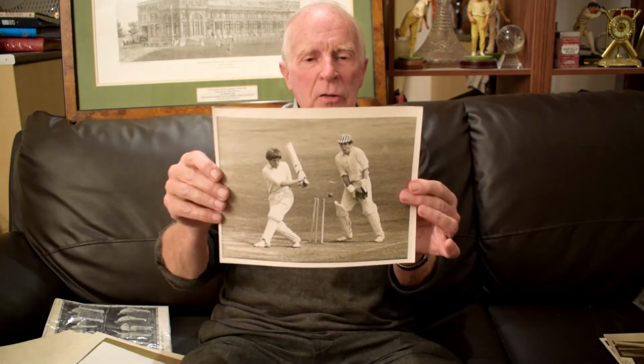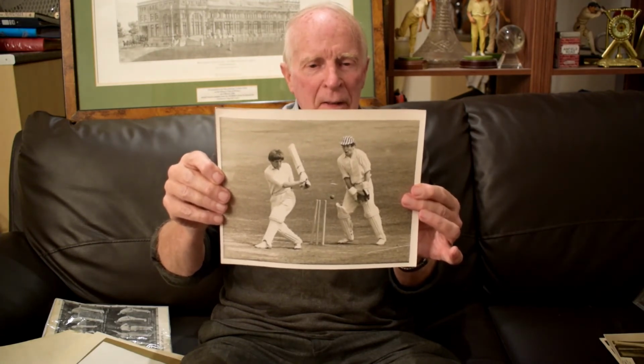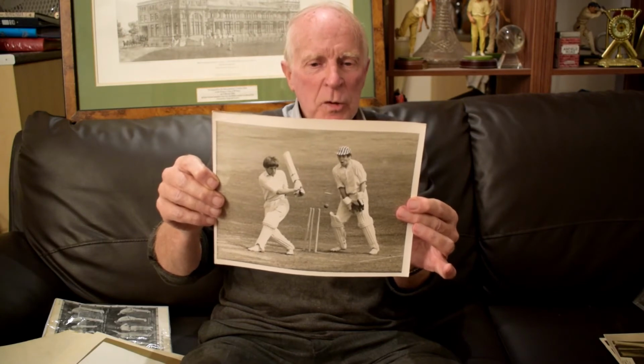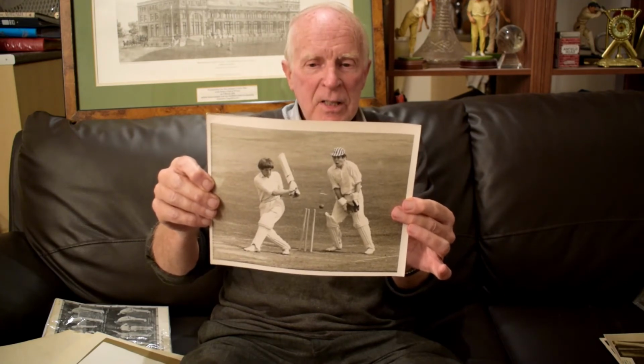This one shows Johnny Barclay batting in the Eton v Harrow match. Johnny Barclay, very recognisable, very popular today at Arundel, coaching young cricketers, at Cricket Society lunches and all sorts of things. And here he is being bowled at on the last day of the Eton Harrow match at Lord's in 1971.